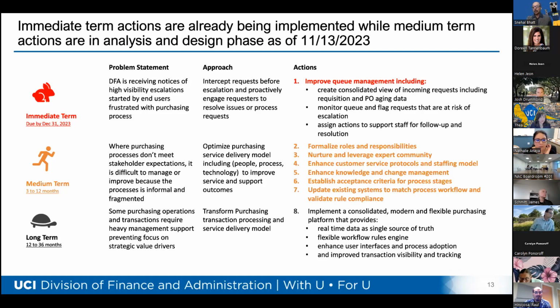So to address that, we have established a weekly communication with the data security team, so Josh's team, the privacy team, risk services and procurement. We all come together and talk about some of the aging POs that have been waiting for responses.